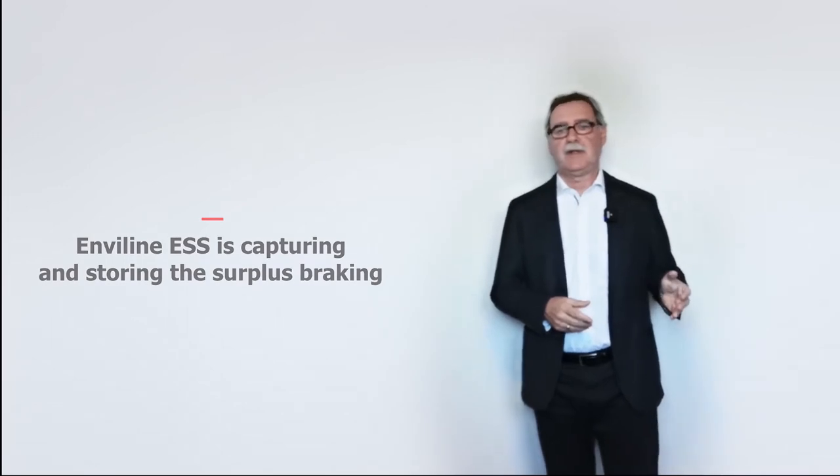Static energy storage systems are gaining more and more interest and importance in traction networks. The Enviline ESS is capturing and storing the surplus braking energy. The stored energy is then re-injected in the DC grid when needed by an accelerating train. This leads to lower peak power demand from the grid. The stored energy can also be used to stabilize and support the traction voltage in order to assure smooth operation with the highest possible resilience in the DC grid. Both the energy recuperation and energy storage systems are available for traction voltages up to 3000 volt DC.